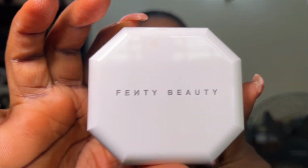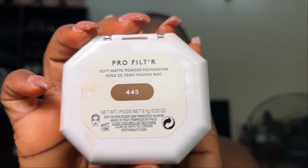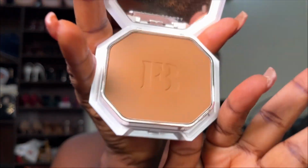So I use both powder and setting powder after I use my concealer, and that's what I'm going to be doing. For my powder, I use the Fenty Beauty by Rihanna powder in 445. There you go. Oh, I stained it. Ignore the stain, guys, it was just recent and it's pretty smooth.